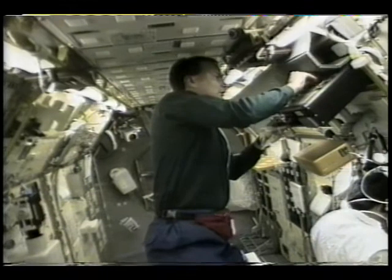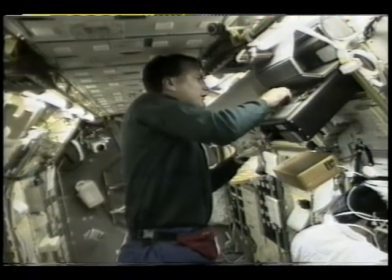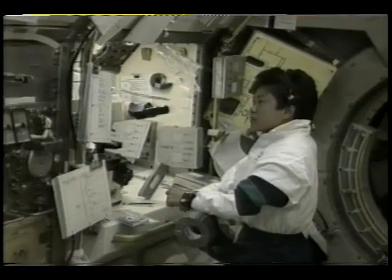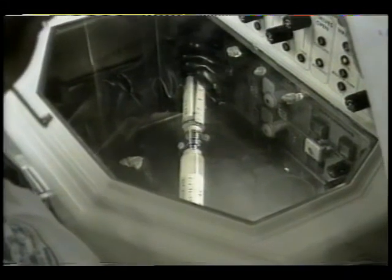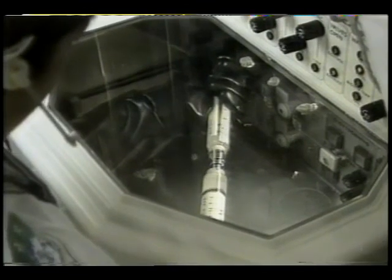Here I'm getting into stowage for Nazimi, which lives right next to Biorack and has a lot of similarity or a lot of relationship with Biorack. It's different in that it's got a variable speed centrifuge. Meanwhile, Chiaki is over at the workbench rack working on some experiments that will go into FFEU. Here she's borrowing the Biorack glove box to inject some fluids from one syringe into another.